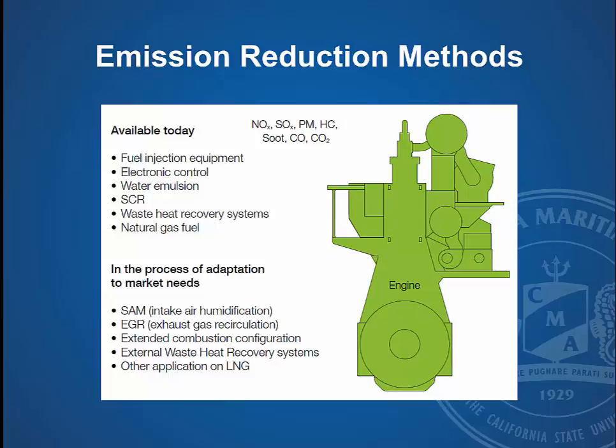In processes that are currently being developed or adapted to market needs, Burmeister Wain has the SAM, which is the humidification of the intake air. Exhaust gas recirculation has been used for a long time, probably back to the 70s, on internal combustion engines for the automotive sector. And so what we're looking at is moving that over into the marine sector. The problem is that we are burning heavy residual fuels, and those residual fuels and the particulate matter can cause some problems for exhaust gas recirculation. Also extended combustion configuration, external waste heat recovery systems, and again, the burning of LNG fuels.